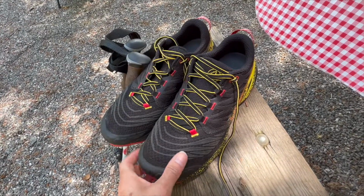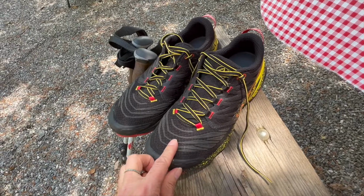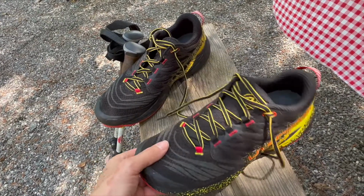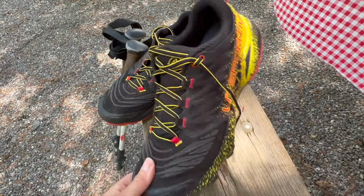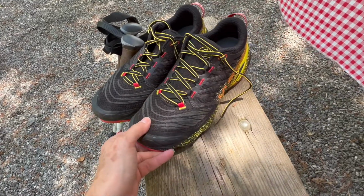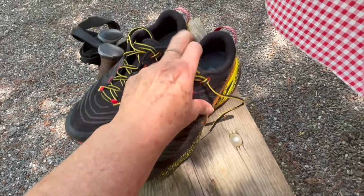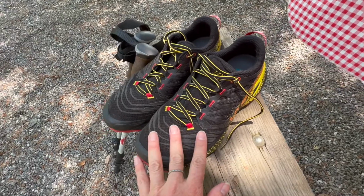For footwear, I will be wearing my La Sportiva Akasha 2s. These are the new ones that just came out recently. They don't have a lot of color options, but I will suck it up because I really love these shoes. The tread is great. These are a bit dirty from hiking, obviously, but the tread is great. They grip, they don't slip, and so I really have had good luck with these shoes. And then these don't have the insoles in them, but I do use Spenco Total Support insoles.